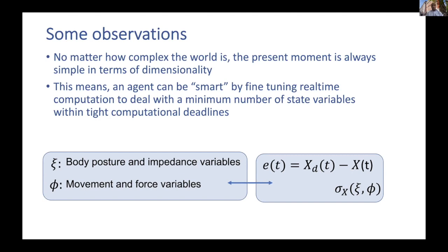So that means that you can have bodily posture and impedance control variables, let's say the stiffness of the joint or the posture of a joint, and the movement and force variables, joint speed and joint acceleration, or the force variables. If it can find a strategy to concurrently control the body posture, impedance, and the movements, then it can focus on this free energy problem. So it has to minimize the error of states. But in a very small time window, the dimensions of these states are very small, and then the error vectors are also very small.